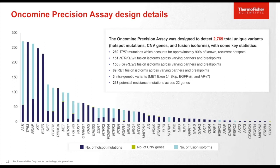There are 3 different color schemes shown on this graph, with the blue showing the number of hotspot mutations for a particular gene, and similarly we show the CNV genes, and light blue for the fusion isoforms, to show as a representation of how each variant type is covered with each gene.